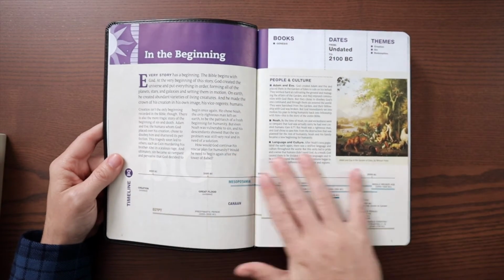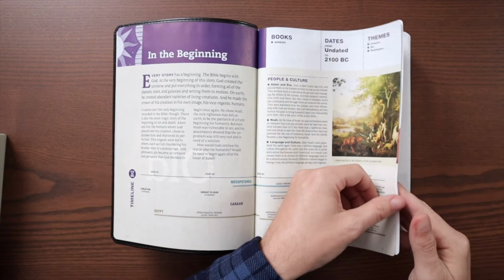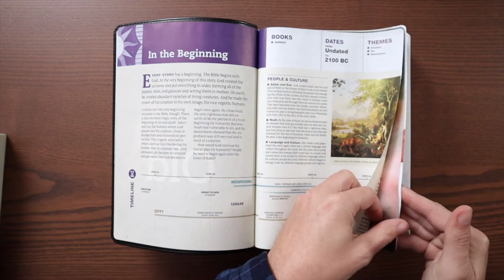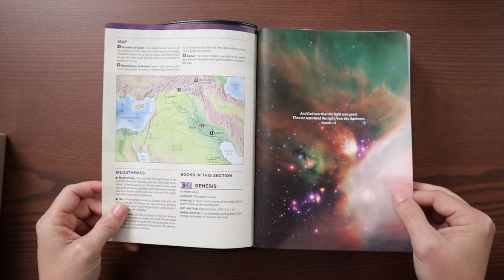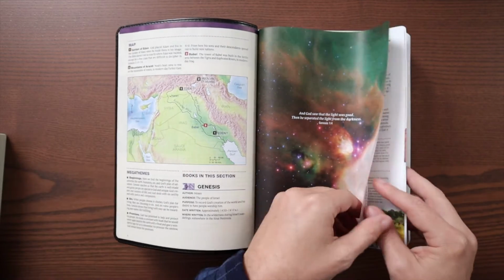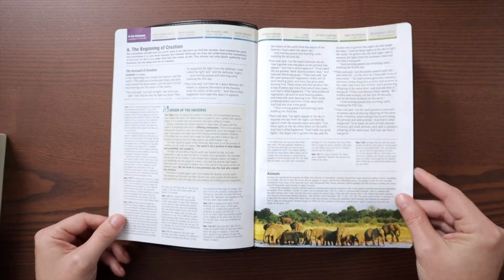Okay, so this is the setup of the first era. You get In the Beginning. This is that first era in the Bible. It tells you what books are in here, the dates of it, that sort of thing, giving you a little bit of a map, an overview, the mega themes, really beautiful verse art there, and then you dive in to the first page of Scripture.